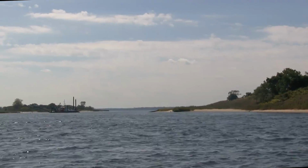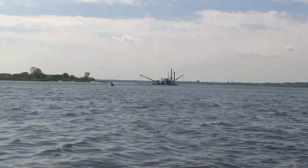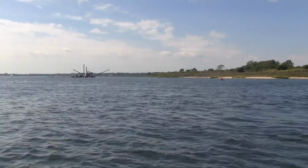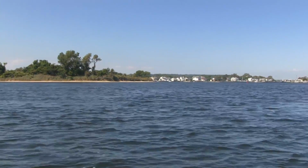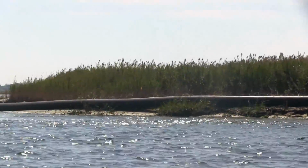Incidentally, there are some major dredging operations being undertaken by the Army Corps of Engineers throughout the Jersey Bayshore country, and hopefully many of those sandbars we talked about earlier and saw will be eliminated for better boating. This pipe is part of the operation to pump sand elsewhere.